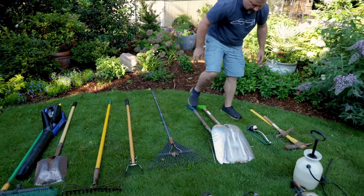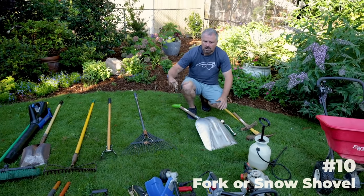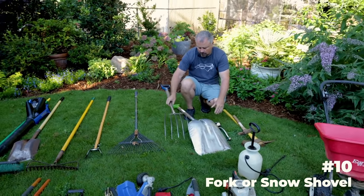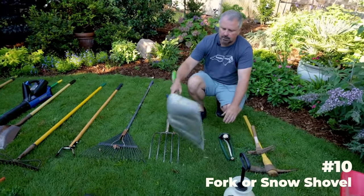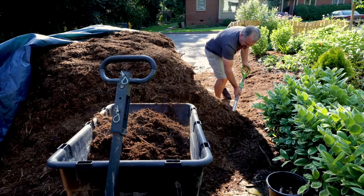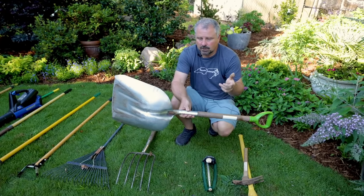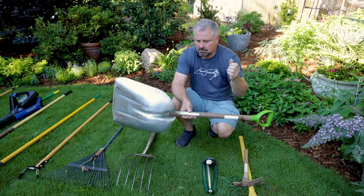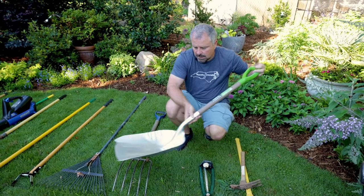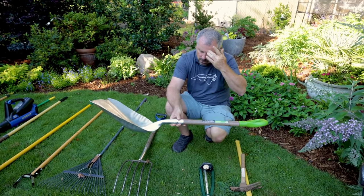Okay, the next thing up is some sort of fork for moving mulch, for moving soil, for moving compost, for whatever. You'll always see me use a snow shovel when I'm moving mulch. I try to get things dumped onto hard surfaces. And so if I can get my mulch or my compost or whatever I'm buying dropped onto a hard surface, then this snow shovel works great for sliding up under it and moving it quickly.